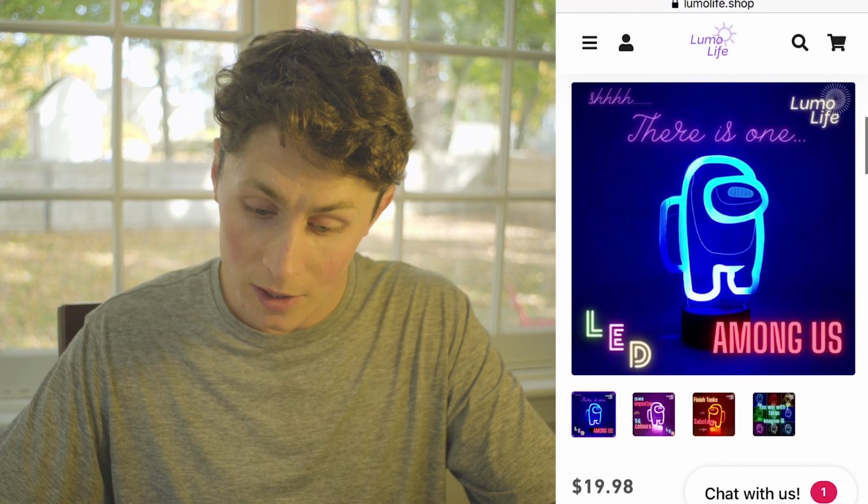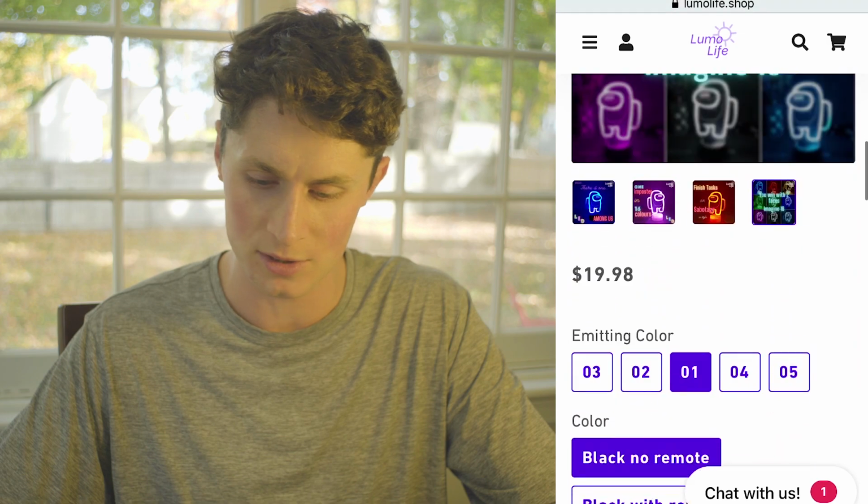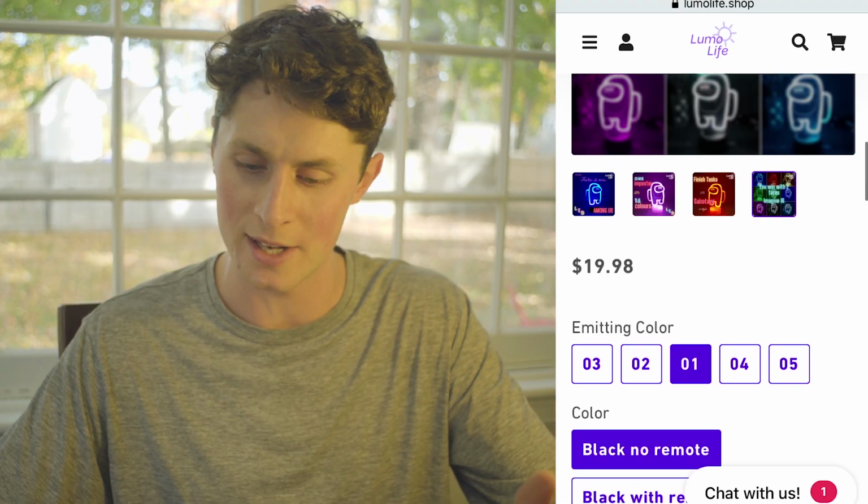Okay, so this is a bit weird. Emitting color 2. I don't know what emitting color 2 is. You need to make this really intuitive for the customer. It needs to be idiot proof. It can't be like emitting color 4. I have no idea which one that is.